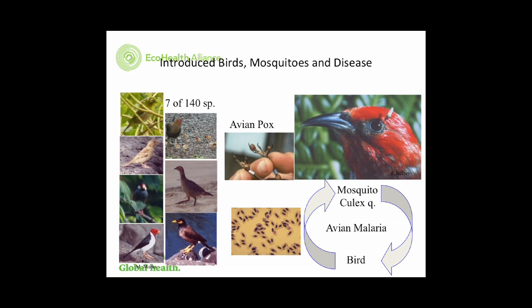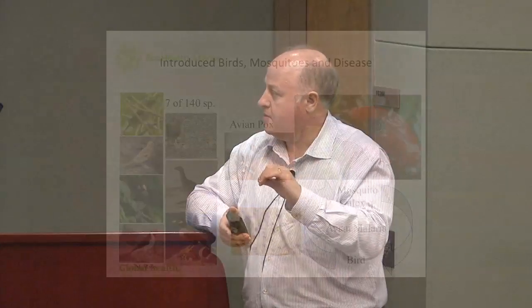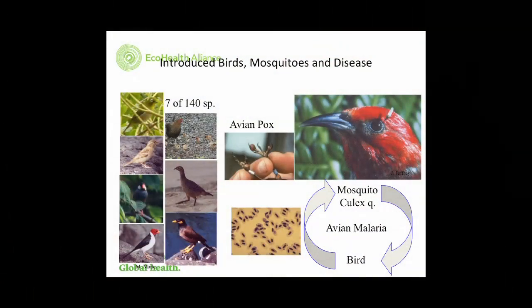Now, in about 1860, I think, people introduced mosquitoes to Hawaii. And we even know exactly which ship brought in the mosquitoes. There's a famous story of a colonial ship that came in with a barrel of water full of mosquito larvae, poured it into the local stream, and now mosquitoes established. And the Culex quinquefasciatus mosquito that established was able to act as a vector for avian malaria. And that went on to wipe out Hawaiian birds. And you can see there the mosquito feeding on just the eyelid of an iiwi.